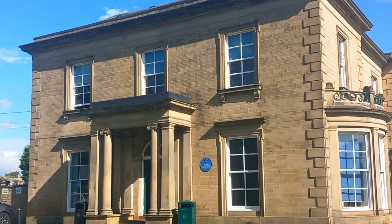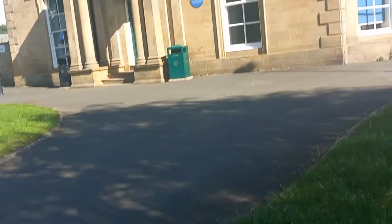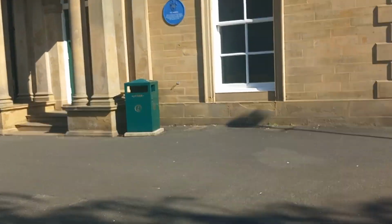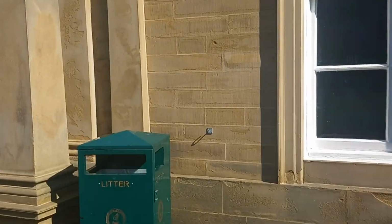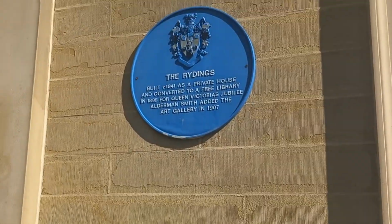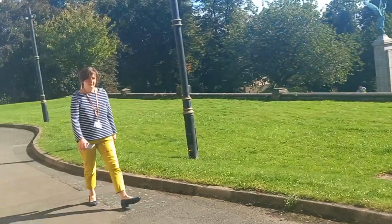They run job clubs, they run events, some have cafes in, some have turned into an information hub, some have turned into an historical archives collection and all sorts of things like those. And Calderdale libraries are well known for having a lot of archives and collections.